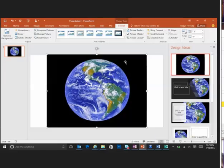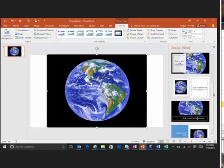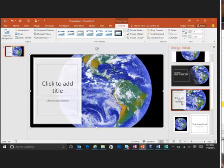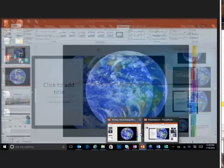Now what happens is when I insert the picture as a student, with Designer, it's automatically going to give me design ideas. So you can see on the side here, I can choose a design, so I'm not having to figure out how I'm going to design the slide. Maybe I like this look, and I simply click it, and now this becomes my design slide. So Designer is just a quick way to make your slides look really nice in PowerPoint without having to have design skills. All right, so that is Designer.